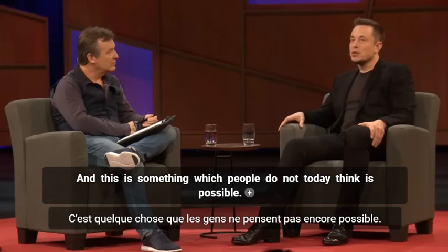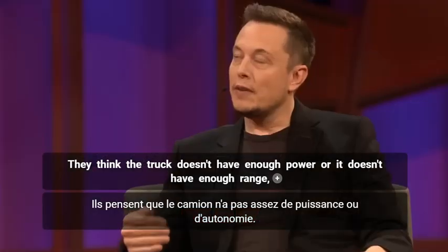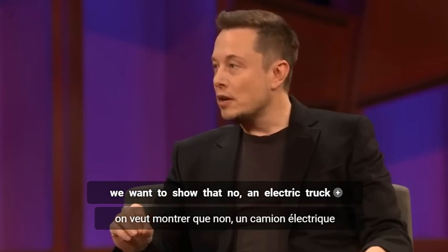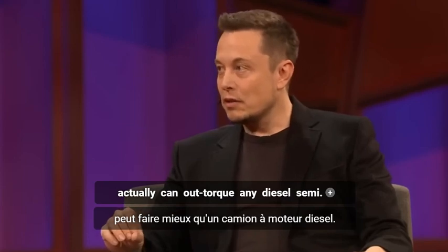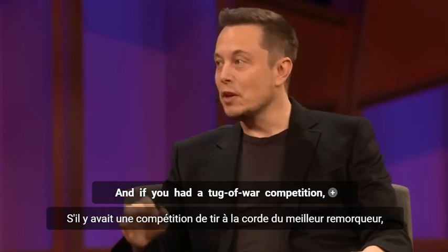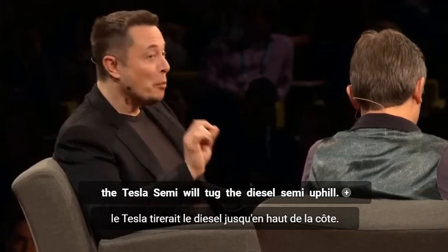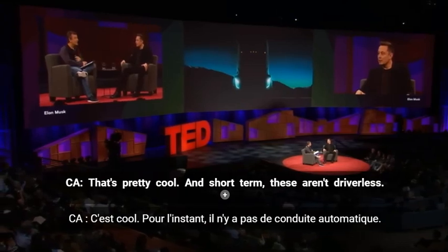And this is something which people do not today think is possible, to think the truck doesn't have enough power or it doesn't have enough range. And then with the Tesla Semi, we want to show that no, an electric truck actually can out-torque any diesel semi. And if you had a tug-of-war competition, the Tesla Semi will tug the diesel semi uphill. Okay. That's pretty cool.